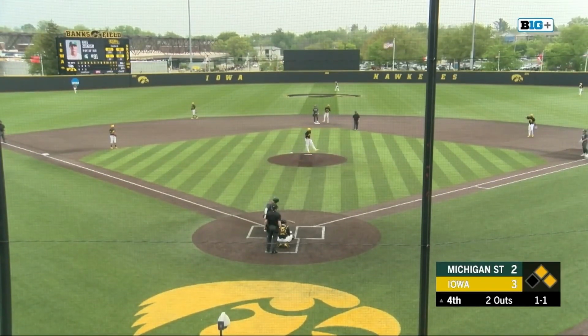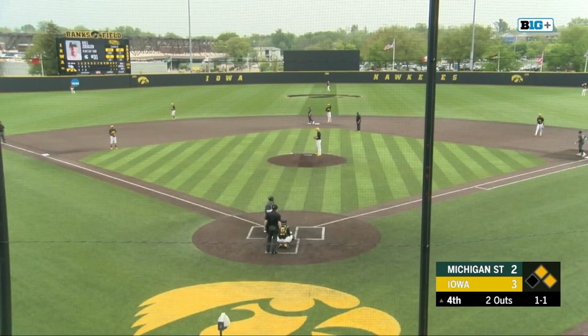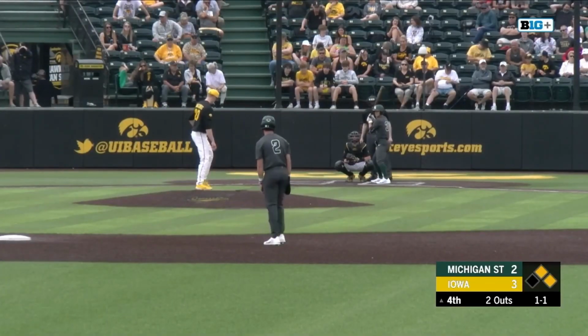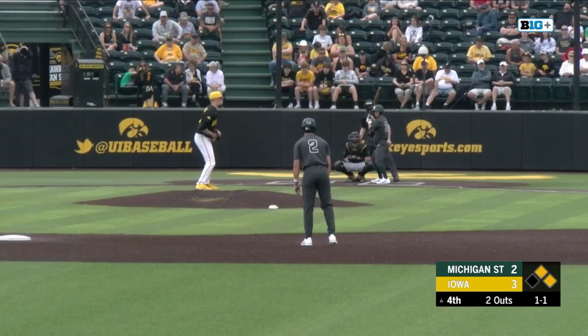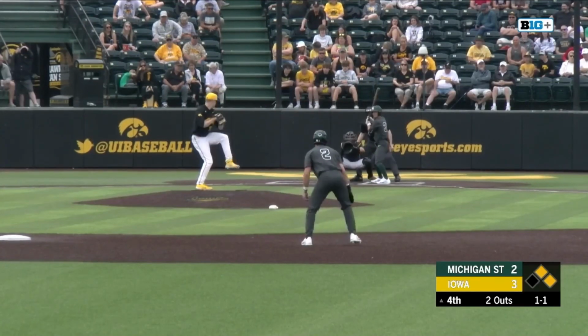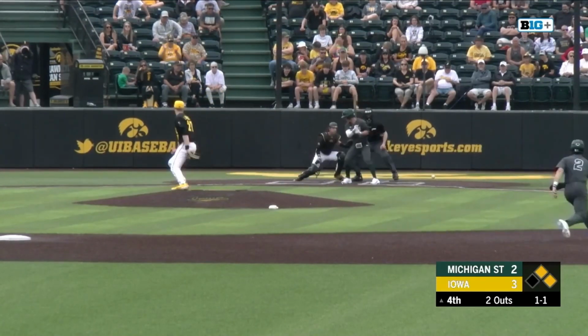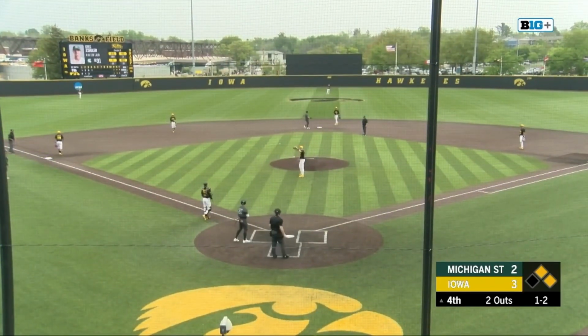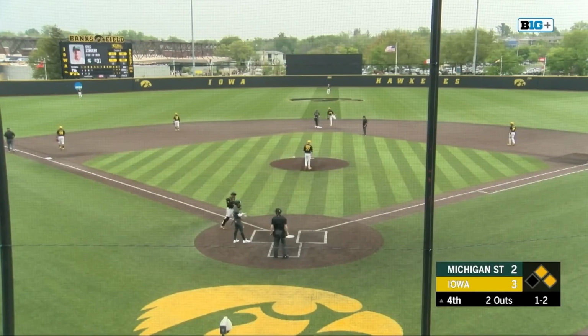Pickoff moved to second, just about threw it into right center. Kark has a giant lead out there, so I don't think he's particularly a running threat in this situation, but just trying to distract. Swing and a miss on that one. It wasn't close. It was low and out. And Langenberg got him to go fishing.